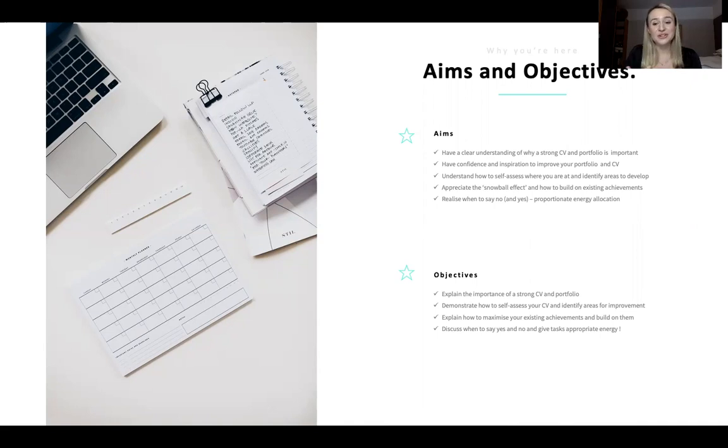It's important also to understand how to self-assess where you are, and then you can identify areas to develop. So we're going to be going through that as well. Another aim is to appreciate the snowball effect, which I'm going to come into, and how to build on existing achievements, which I've just briefly mentioned. And then realizing when to say no and yes, so appropriate and proportionate energy allocation. This is something I'm really interested in and I believe really strongly in, is that it's so important that you're investing a proportionate amount of energy into things that you do compared to how much you're going to get out of them or the benefits.